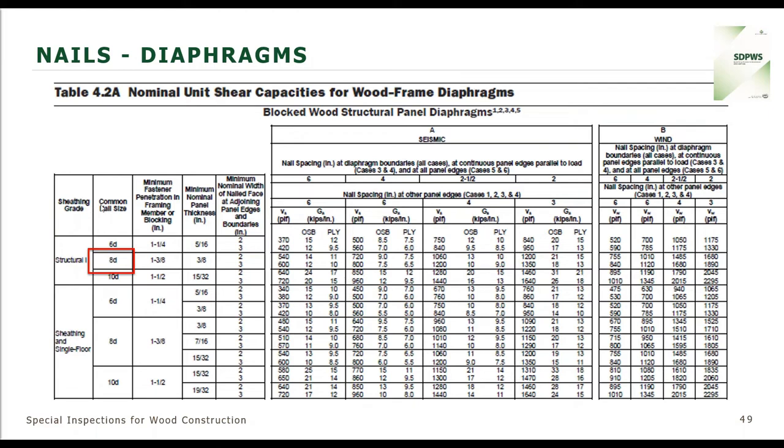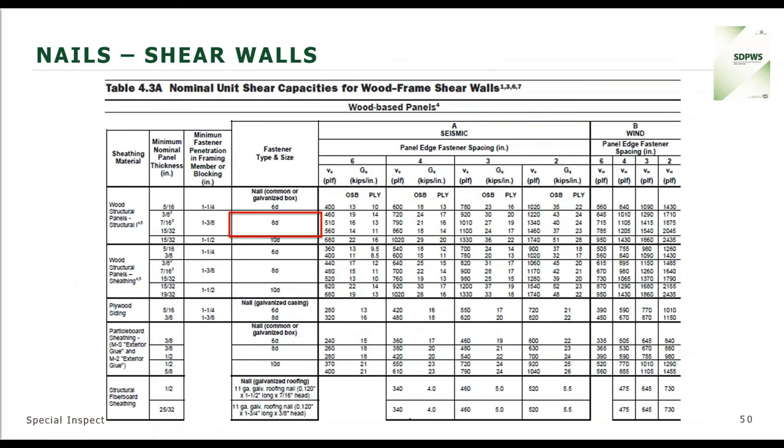But also note that it says common nail sizes. That's a common nail, and it's 8 penny. And then there's a minimum penetration of say 1 3/8. We also have the minimum panel thickness, the framing members, et cetera, at the adjoining panel edges. Same is true for when we talk about our diaphragms, where we say, our shear walls, where we say nails are common or galvanized box nails, 8 penny, 6 penny, whatever. And then our minimum fastener penetration, which is 1 3/8.